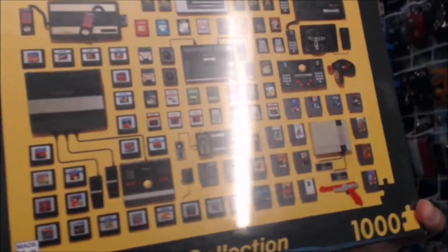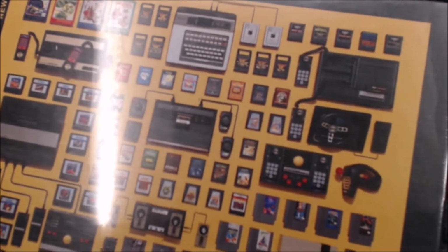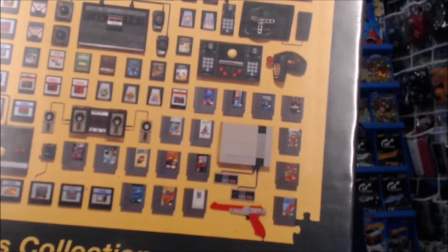So here's a little bit closer look on it. You got NES, you have the Atari 5200 on it, and television, ColecoVision, just a whole bunch of old retro stuff. Not so much Nintendo, but it's got that small little corner for NES. It's very cool. It's very heavy.